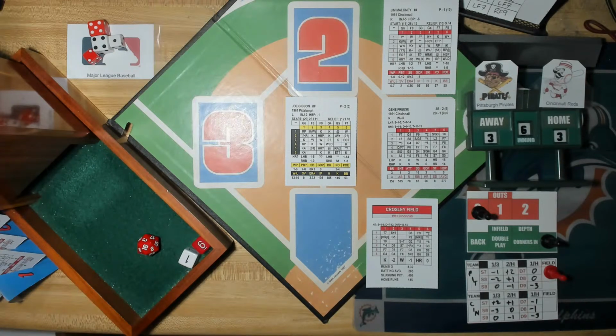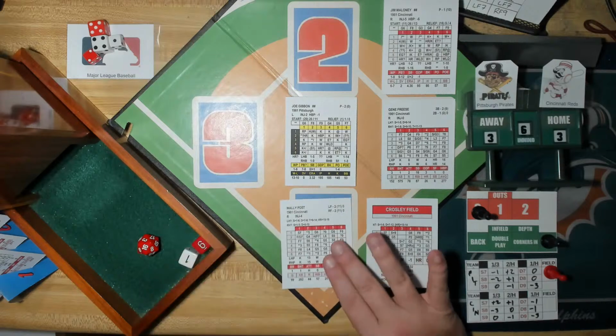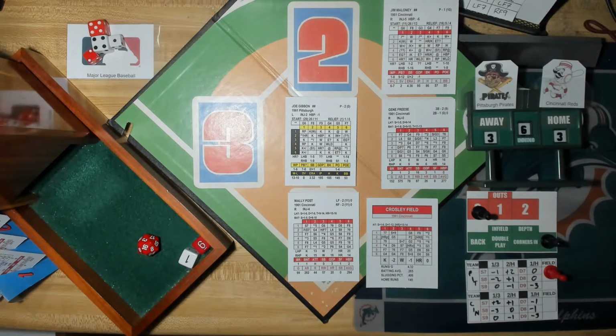So Freese is now 2 for 3 after an RBI single to score Robinson. Still nobody out here in the bottom of the 6th. And here comes Post. Post is 2 for 2 with 2 singles. Freese at 8 stolen bases, infield double play. And that is a 19, nothing happening. Gibbon will pitch to Post.